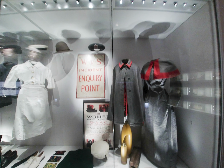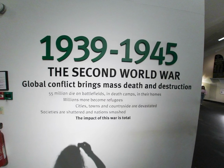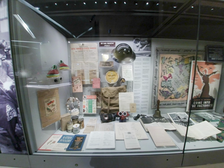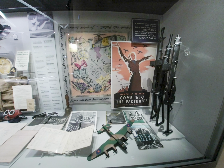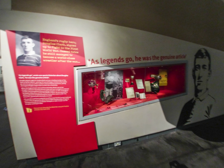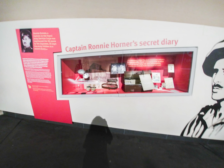Here, like many other museums, was filled with objects from the time, and as you walked around you saw bits from the First World War, Second World War, Cold War, and so on and so on. It's just filled with all of these memories, and there's bits telling you people's stories, and there are some good ones about a famous rugby player who fought in the war, then went on to be a world-class wrestler. But the photos just do not do this place justice.